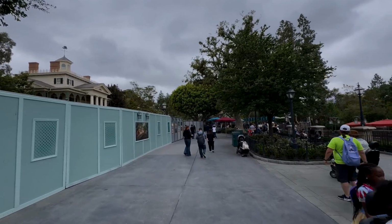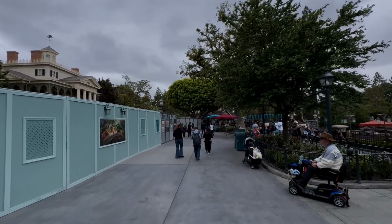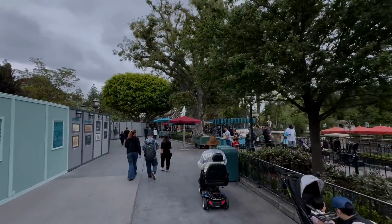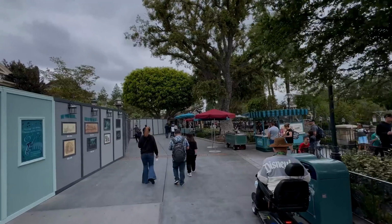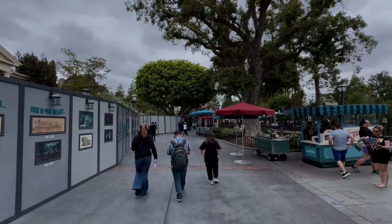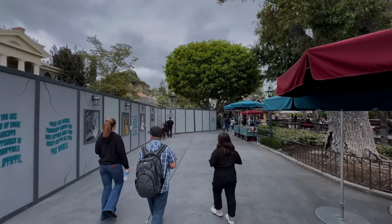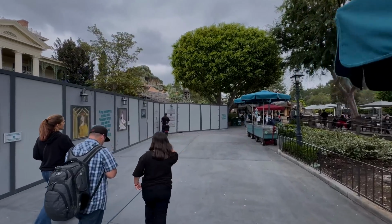My guess is that they'll just cut a swath right through the entrance here. Right, they'll just open those walls up a little bit, and you go directly into the mansion. There would be no queue set up. You would just go directly in, and they would have something set up out here in front in this walkway. Cast members out here scanning people's virtual queues.